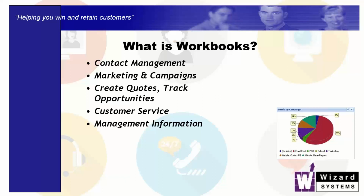Now, Workbooks is also a management tool. It's used by your employees, your colleagues, to help them with their daily productivity. It's their corporate memory. It manages their working day. It helps efficiencies and communications internally and externally, but also it's a great management tool as well. There's a reporting system in Workbooks.